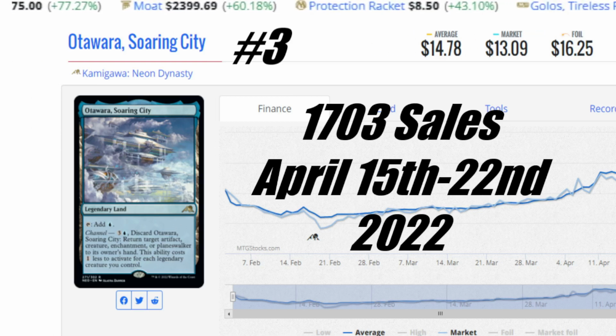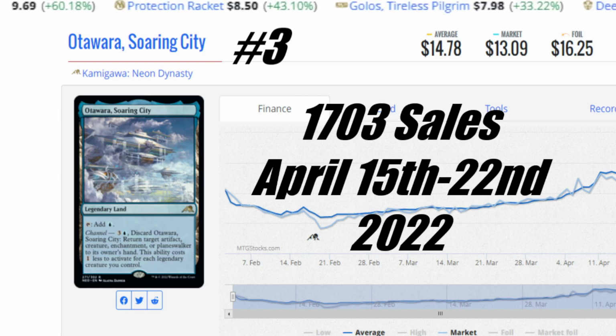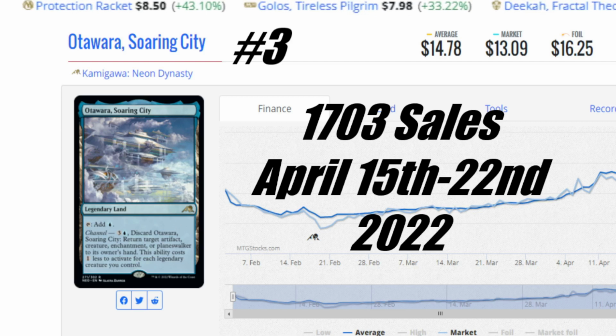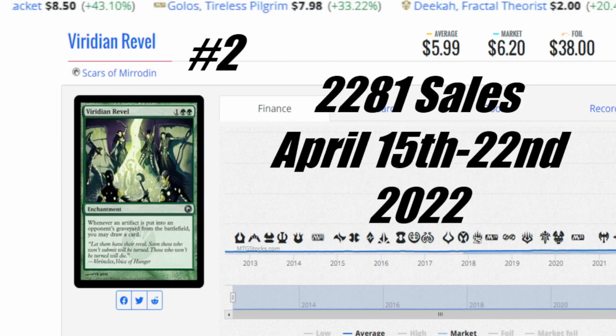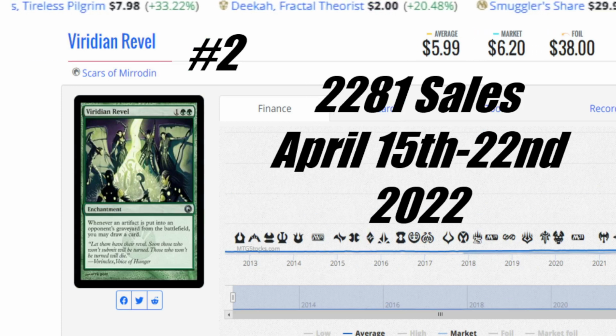So if this is not number 1, what card's coming in? Let's drop down to the number 2 card. We are almost there. We've almost finished our journey this week. Number 2 this week is Viridian Revel, Scars of Mirrodin. Again, look at that foil price.